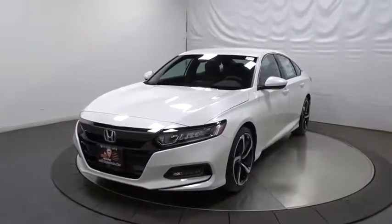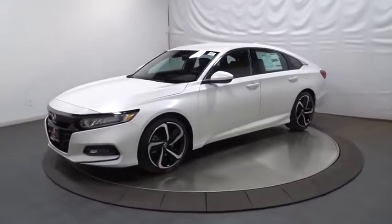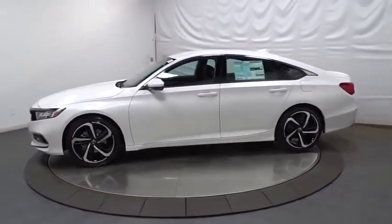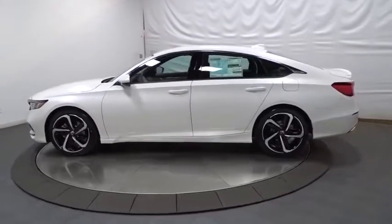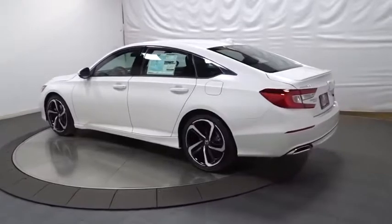You are going to love the 2019 Honda Accord. Ingeniously simple, yet overflowing with luxury and technological creativity, all that and more in the Accord. This vehicle has less than 100 miles. Here are some of this vehicle's great options.